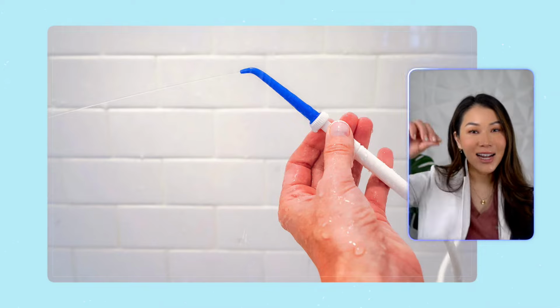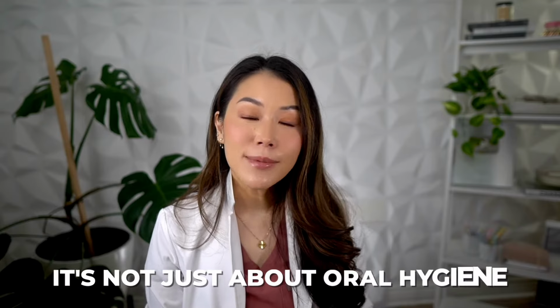Now, I know these can be quite messy, and so here's a hack for you. There are water flossers that attach to your shower nozzle, and that way you can make all the mess that you want in the shower. There are also interdental brushes with special handles available that can make getting between the teeth much less of a hassle.